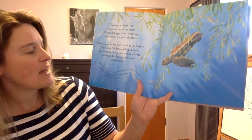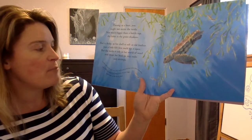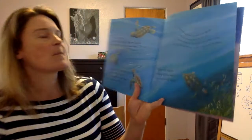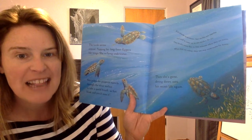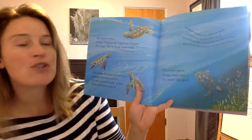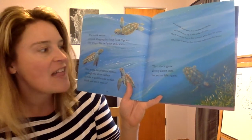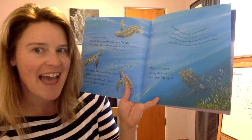And it says, turtles have shells that cover their backs and shells that cover their stomachs. The shells are made from bony plates that get bigger and harder as the turtle grows. The turtle swims around, flapping her long front flippers like wings. She is flying underwater. She pokes her pinprick nostrils through the silver surface to take a quick breath, so fast, blink, and you'd miss it. Then she's gone, diving down into her secret life again.